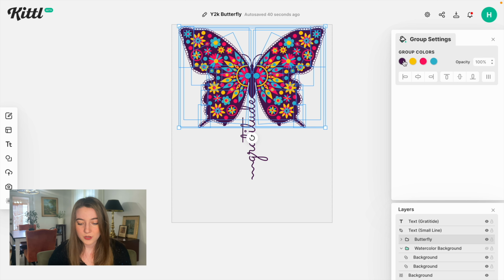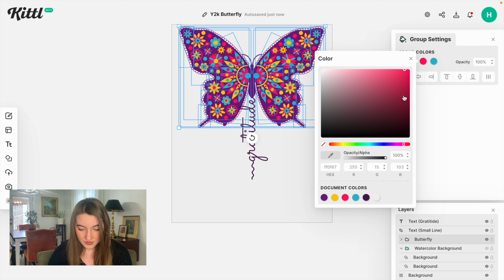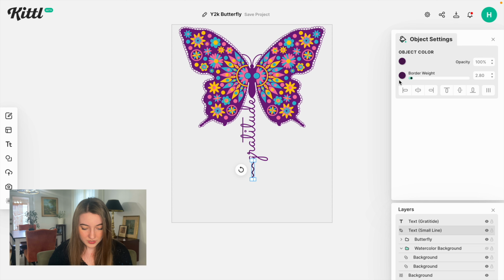Okay, so first I'm going to change this color to a more vibrant purple. I think those really bright colors were super popular in the early 2000s, so I'm going to go for something more like this. And then I'm also going to change this red color to more of a pinky color. That's looking super cute. And then again, I'm going to change this text.